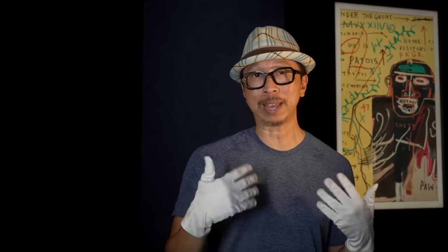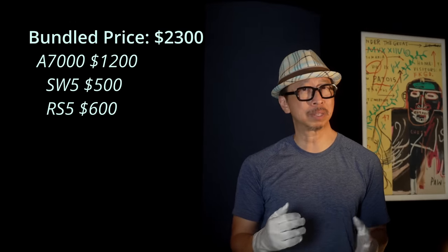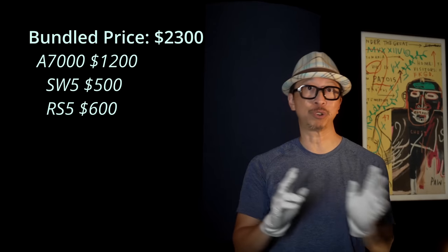It's about $600 when it was released this year, but definitely necessary for those who have the A7000 and want the true surround effect. Okay, so that's my benchmark comparison, and it totals around $2,300. Even bundled, you might save $100 or $200. It's a good system and definitely worthwhile if you're not looking for budget or value.